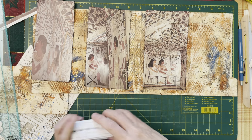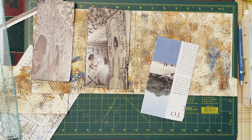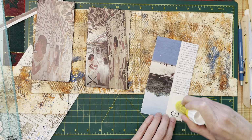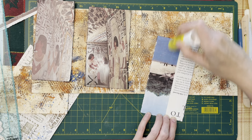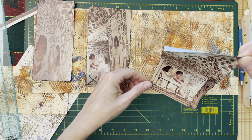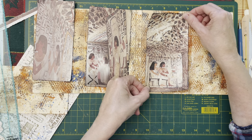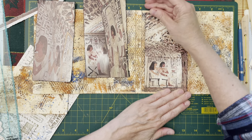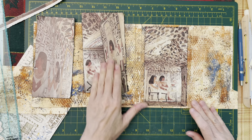Okay. We are good to glue. I want to scooch that way, scooch this way. I don't have to splat it down until I am happy. There we are. Oh, that looks good. It's there, but it's not.